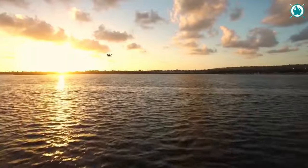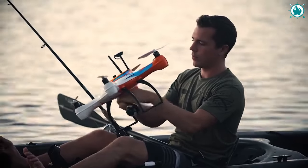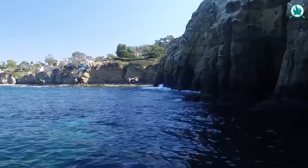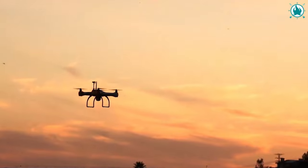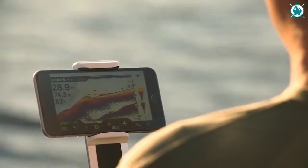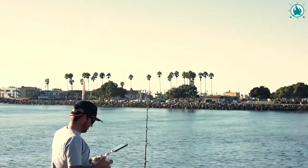Here's another option. This rugged, all-weather, all-environment companion is designed to thrive in fresh and salt water. With its quick-change pod accessory system, it's fully modular and incredibly versatile. No need for tools, switch between accessories on the fly. The fish pod is your underwater sidekick, a Wi-Fi-enabled sonar fish finder that sends real-time images straight to your handheld device. Then there's the bait pod, a remote bait casting system with 2-pound payload capacity.